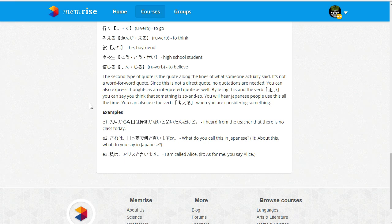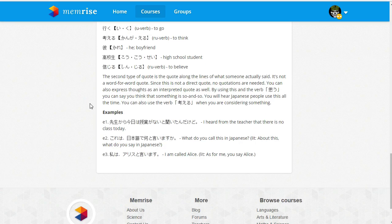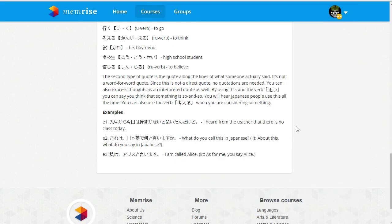By using this in the verb omou, you can say you think that something is so-and-so. You will hear Japanese use this, omou, all the time. You can also use the verb kangaeru when you are considering something. So for example, example 1: Sensei kara kyou wa jugyou ga nai to kiita n da kedo. And if you're not sure about pronunciations, again, just come here and start looking at it. I heard from the teacher that there is no class today.